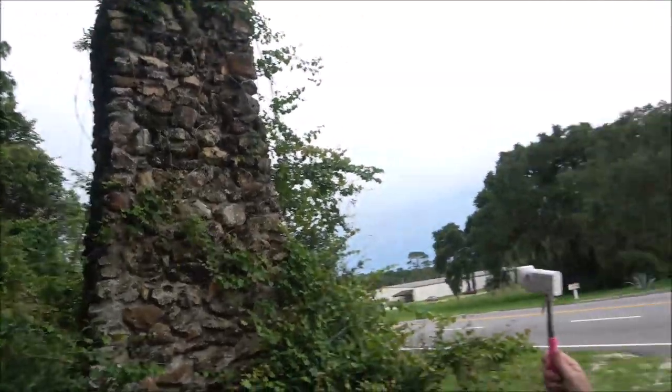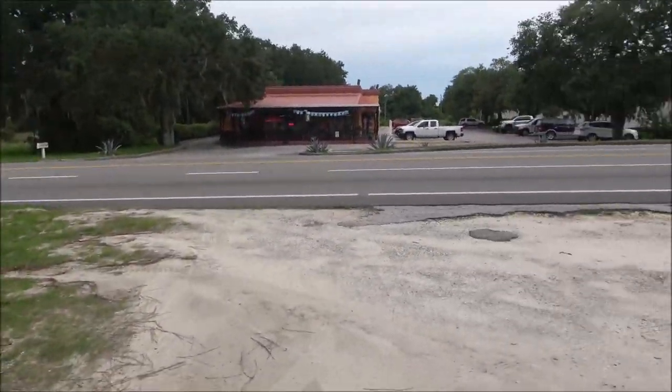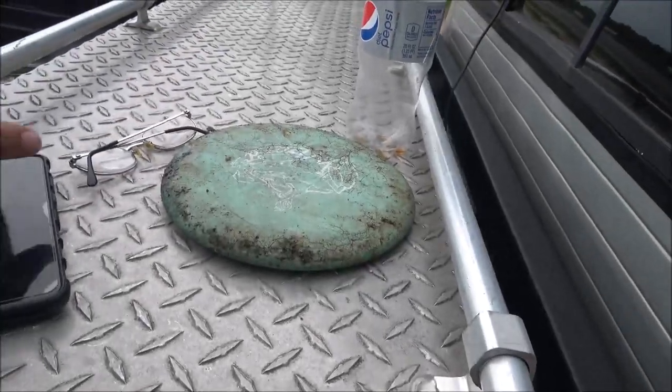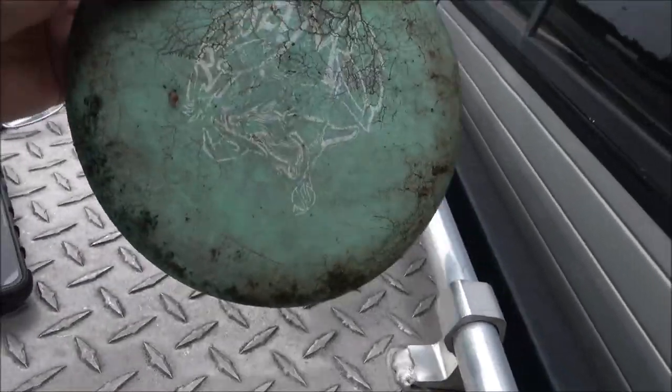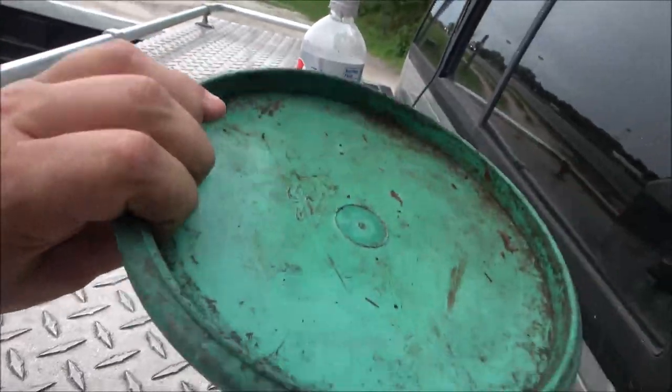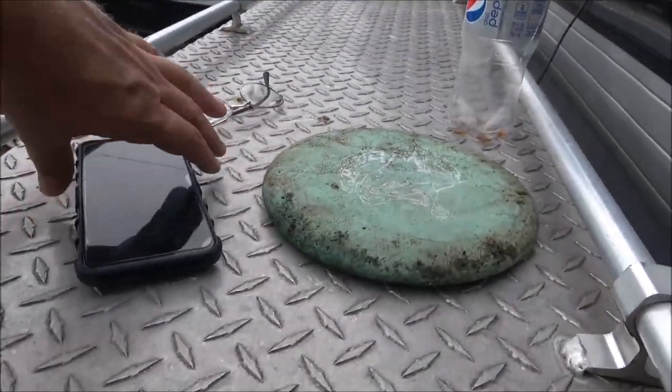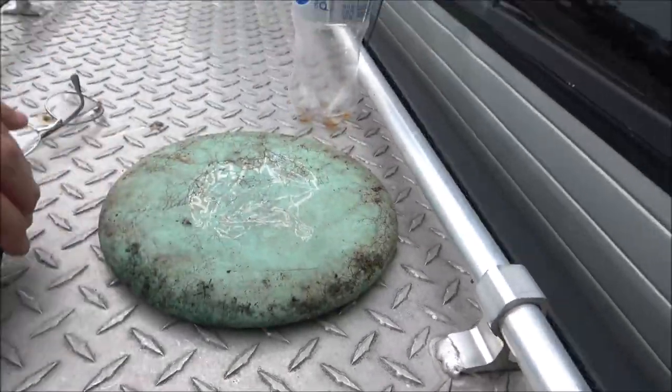Very cool. Very interesting. I'm going to do my outro now. I found monkey. This is one of those frisbees for golf, or frisbee golf. It's a lizard. You can see it's not very big. There's my phone. Okay, guys, so I think Monkey's doing her outro. I'm going to do my outro.